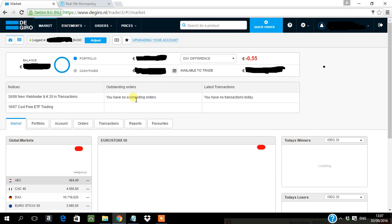So your orders will be displayed here. Once they've gone through, they'll disappear, and they will be added to your portfolio. And that's really it. You've just acquired paper assets.